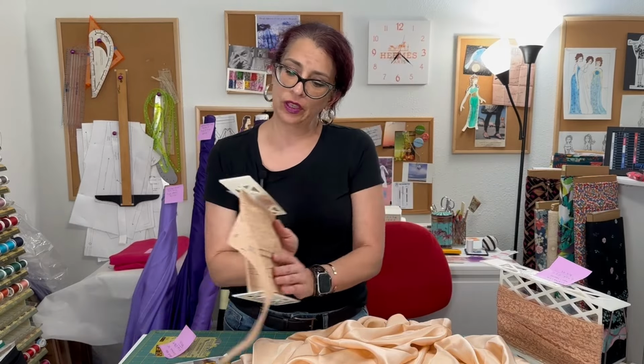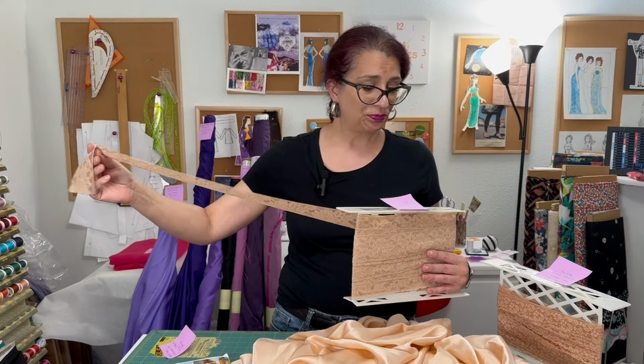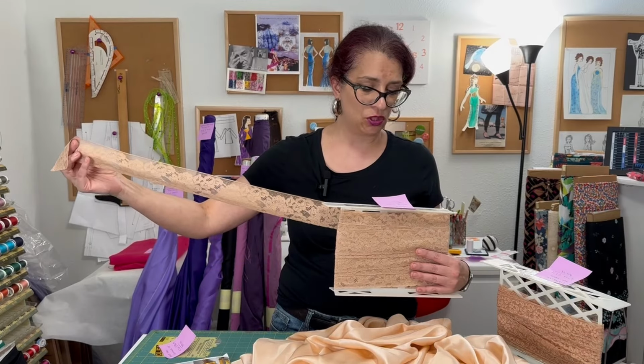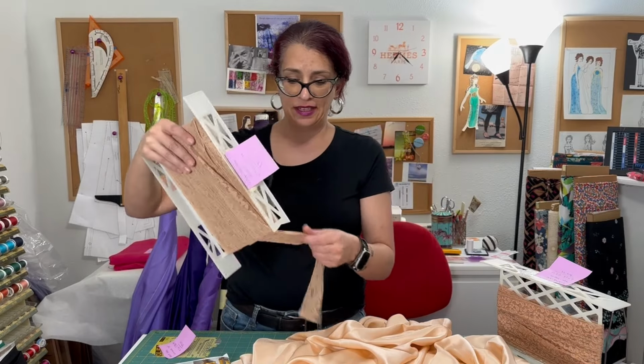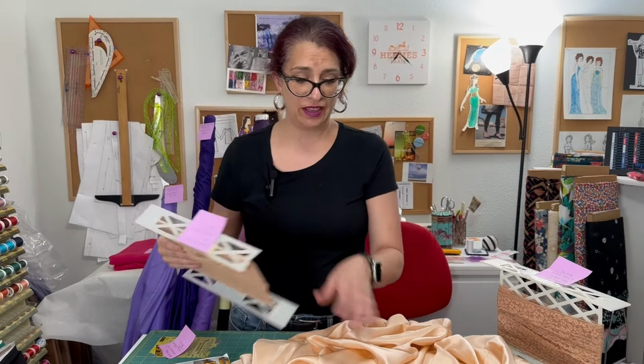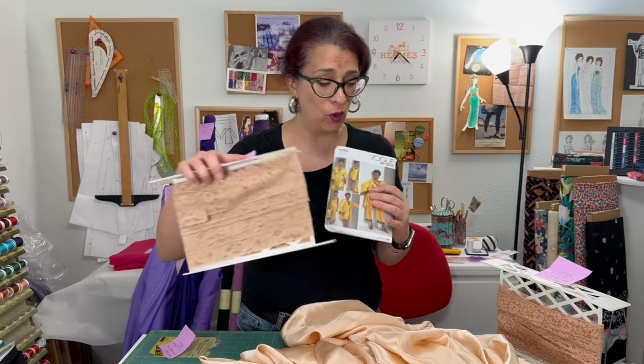And then the other one was originally $9.99 a yard. I got almost 7 yards for $32. So also a good deal. And now I will be able to use my charmeuse with this pattern and with one of these.